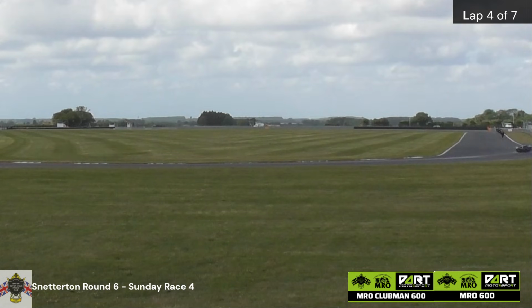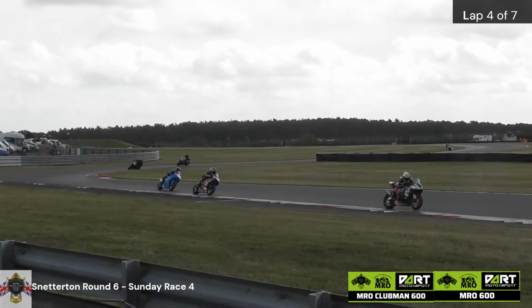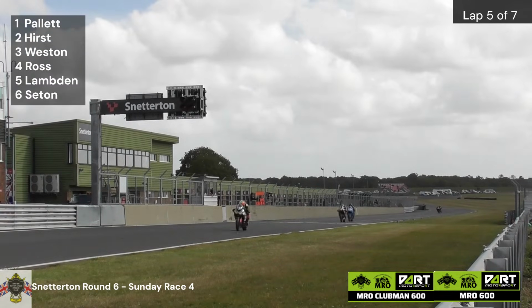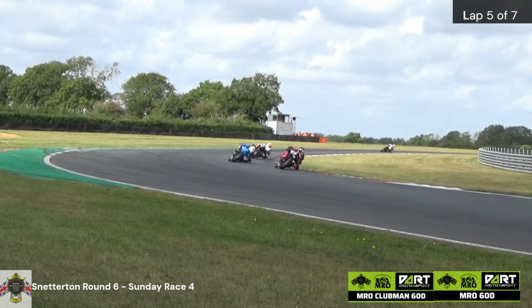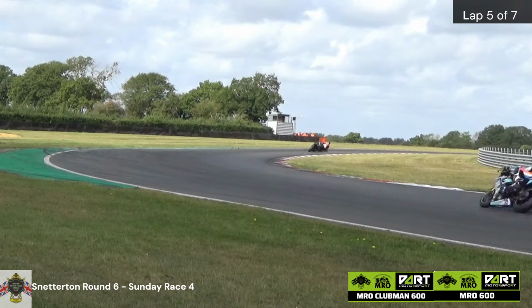There comes the top 4, then a bit of a gap back to Joey Lambden and Phil Seaton, who's right in the wheel tracks now of the Kawasaki, bike number 3 and 69. That is Joey Lambden and Phil Seaton through Murray's and onto the front straight. Back with the leaders, they're coming across the line now. Matt Pallett, number 212, he leads by over a second, I'd say, over Sam Hurst, 1.5 seconds, and it's a 57.5, and that is almost the quickest lap of the weekend. That's a fantastic time he's just done there, it really is.